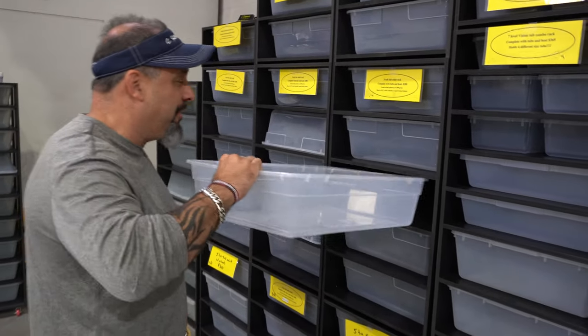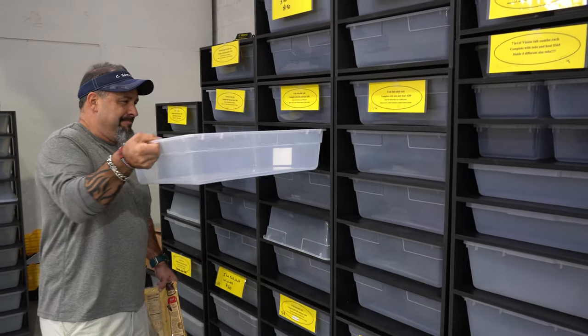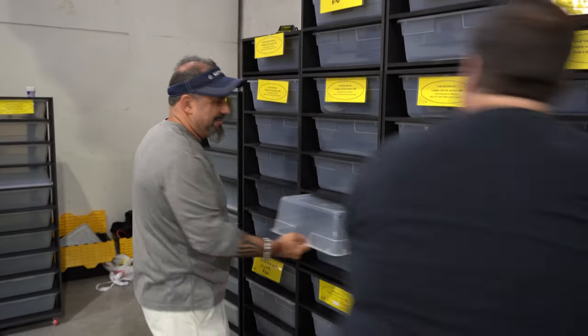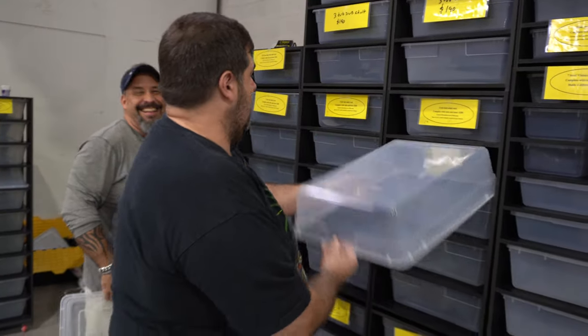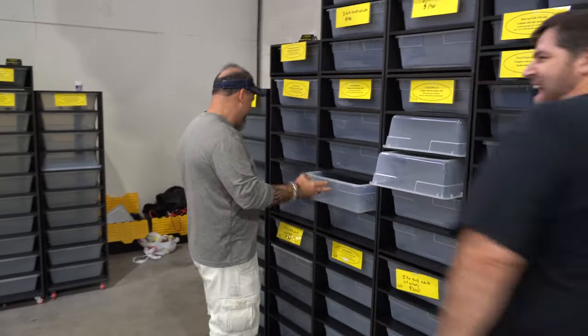Yes, I am. I'm turning my tubs upside down. These are the tubs that Limey was telling everybody to come over here and flip. While he's doing it, I'll put it back. Got him again. It's so messed up.